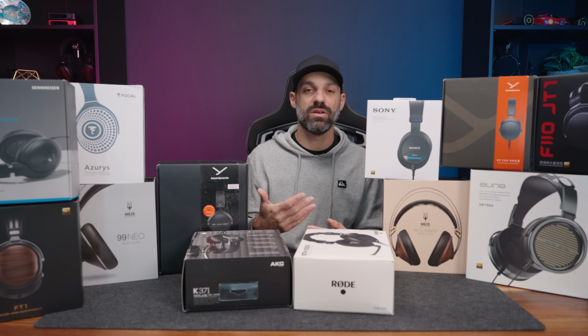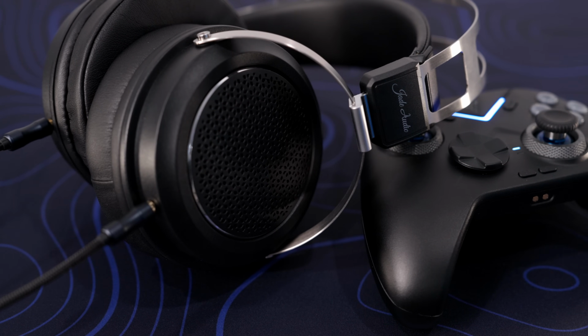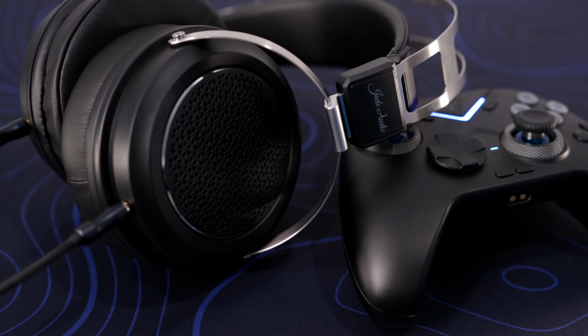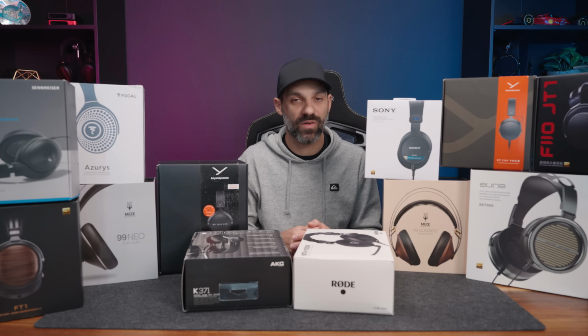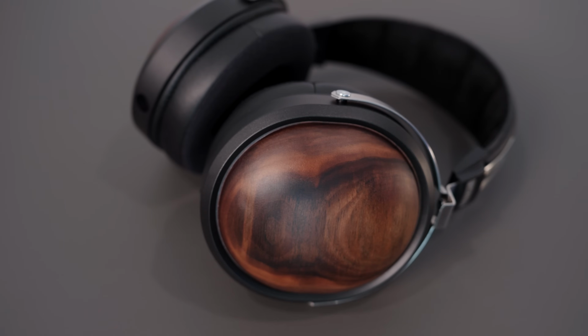So the JT1 is a good balance, and yes, it has a lot of bass, but it also has great detail retrieval and imaging performance. So if the bass is too much, you can always EQ some of that down. Otherwise, it's a very immersive and rewarding headphone under $100. The FiiO FT1 is easily the best pick under $200 I've used for gaming.